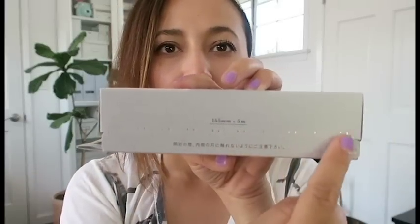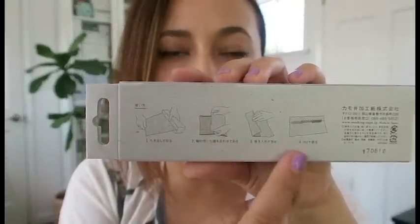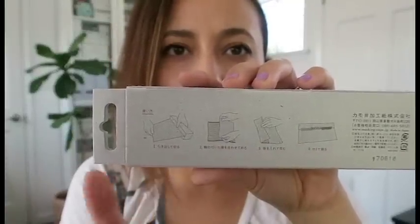MT wrap. So MT is the company that does the washi tapes, and they basically have decorative paper that comes out like saran wrap or aluminum foil. So there's little teeth here, and you pull the paper out, and I believe it's sticky on the inside, so you can make envelopes or wrap things in it, and it kind of sticks together.